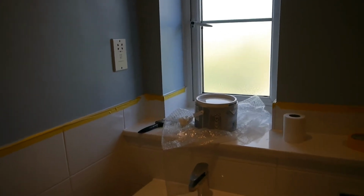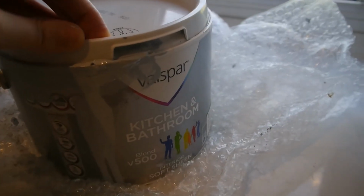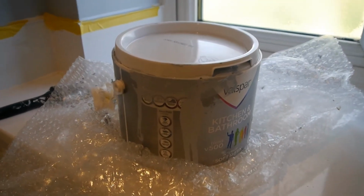Right, we have got 2 coats of paint on the walls now. This is the paint we're using, it's Valspar, and it's the bathroom paint. It's a colour match to Dulux Misty Sky.